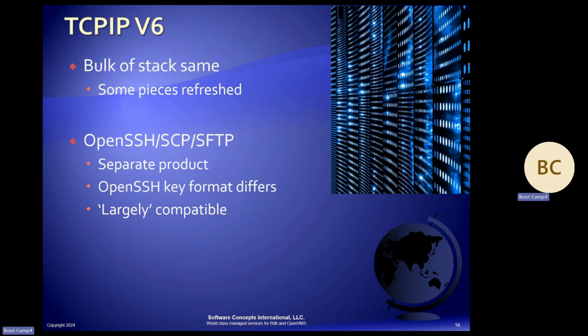TCP/IP version 6 has been talked about. My experience is the bulk of it's the same as before. A bunch of components got refreshed. The OpenSSH refresh that happened in the last session, yeah, it's largely compatible. It's mostly the same, except for all the places where it's not. I would say don't wait 2 more years for version 7 to solve all your problems. Change your command procedures now.